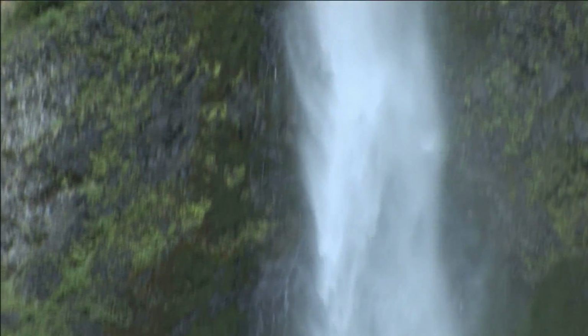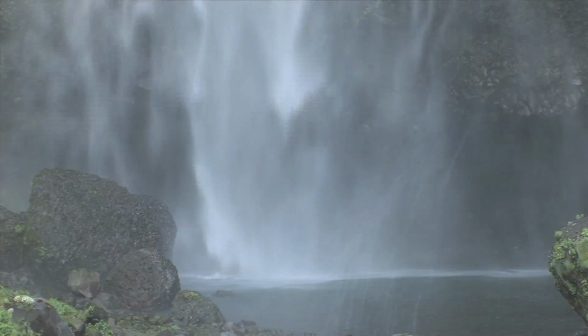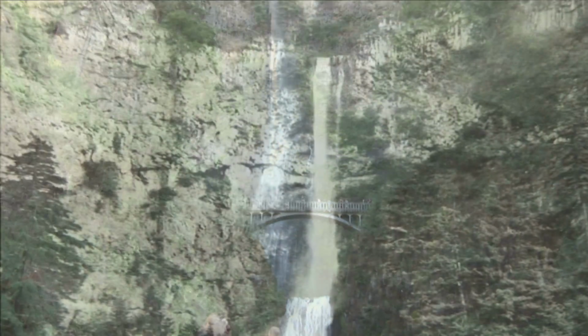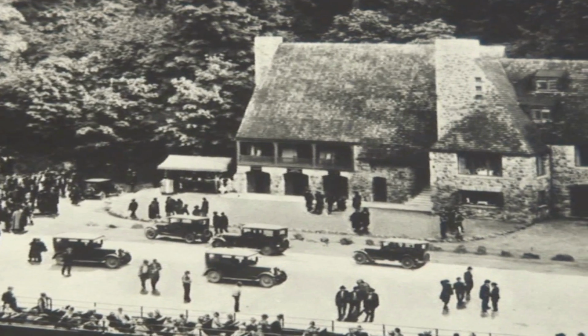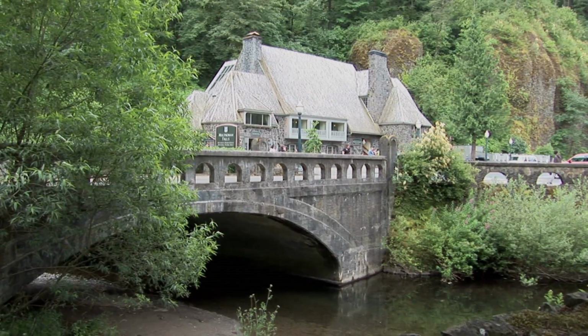Multnomah Falls. Icy, pure water cascades 620 feet, making it the second highest waterfall in the United States. On land donated by businessman Simon Benson in 1922, the Multnomah Falls Lodge was built in 1925 to the tune of $40,000. Listed on the National Register of Historic Places in 1981.